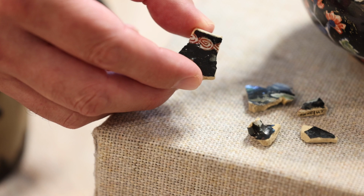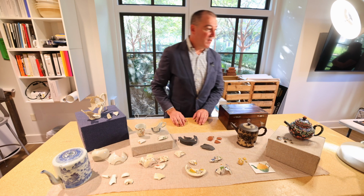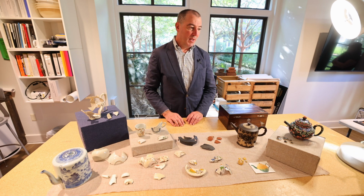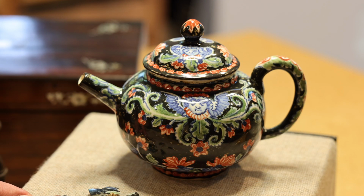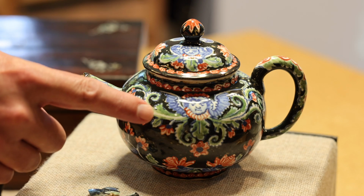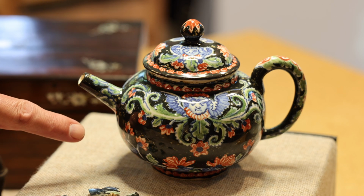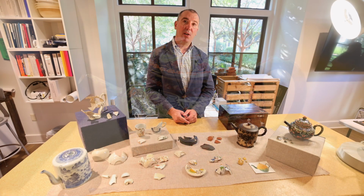Over here we have fragments that were recovered from a black Delftware teapot which would have been produced in the Netherlands at the tail end of the 17th century. Now, this is remarkable because it's got a very unique time span. It wasn't produced for very long, made in Holland, and then transported across the Atlantic to North America, giving us a really interesting benchmark for timing of tea consumption in the American colonies.